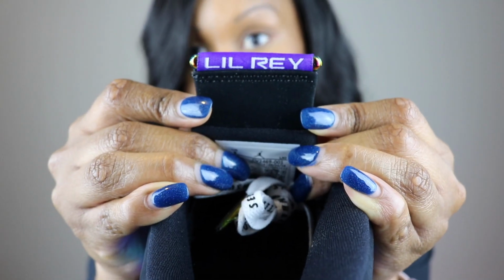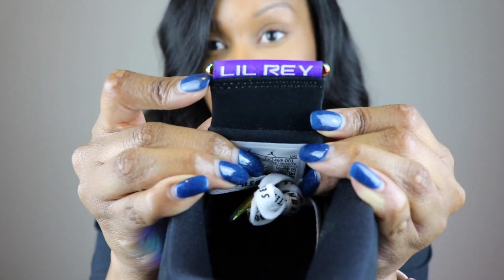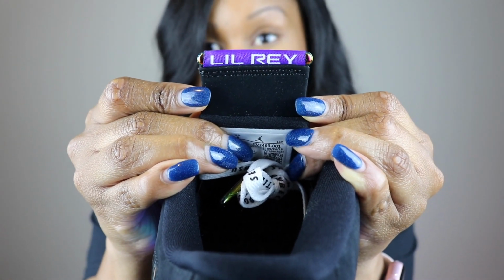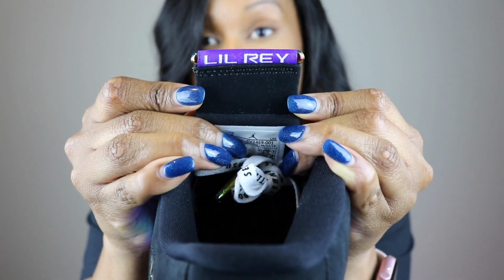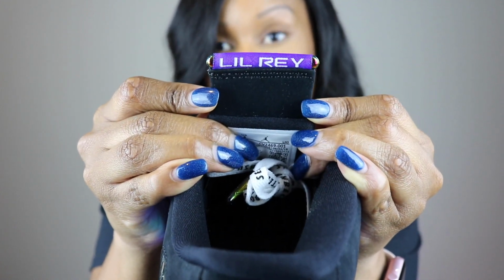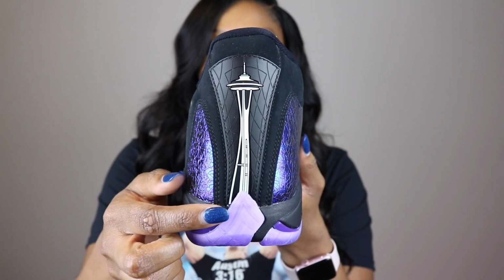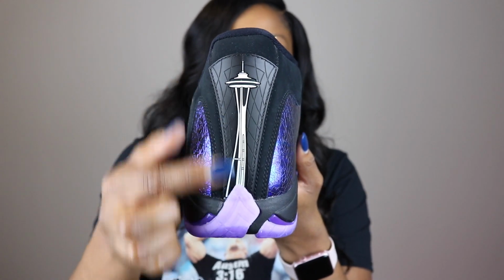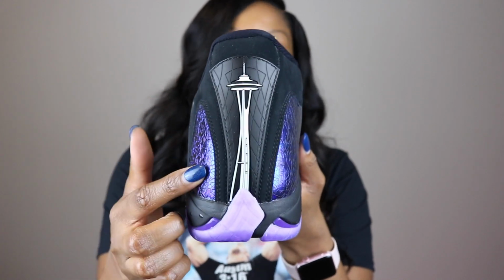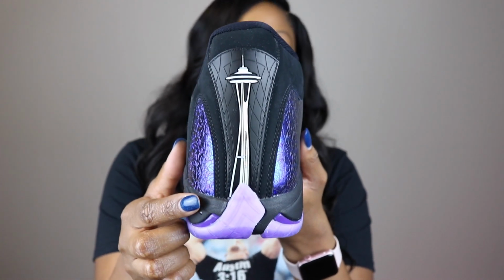Then when you flip to the back of the tongue, you see the name Lil Ray on here. And Lil Ray is a friend of Ethan's who actually received the same type of medical treatment. So he's a fellow patient who received the same type of medical treatment that Ethan did. Looking at the back of the left shoe, you see the Space Needle emblem here. And the Space Needle is reflective of the city where Ethan had his medical procedures.